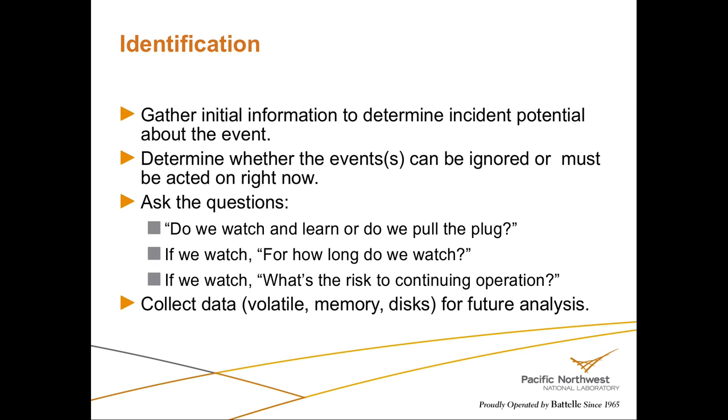If you do watch, the question becomes, how long do we watch? Do we watch for an hour? Do we watch for a day? Do we try to gather some information, like what IP addresses are they trying to talk to? What kind of data are they trying to exfiltrate? By what mechanism are they trying to exfiltrate? DNS is a favorite way to exfiltrate data going out, because everybody lets DNS requests go out to figure out what hosts are mapping out there. HTTP is a good one to exfiltrate data with, because everybody lets HTTP out.